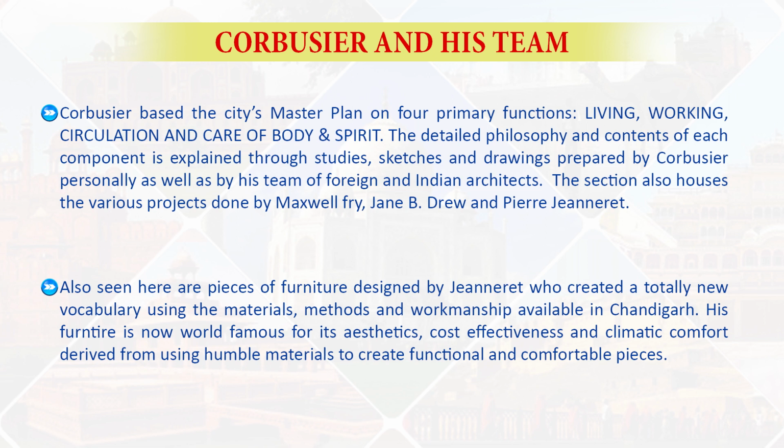Also seen here are pieces of furniture designed by Pierre Jeanneret, who created a totally new vocabulary using the materials, methods and workmanship available in Chandigarh. His furniture is now world famous for its aesthetics, cost effectiveness and climatic comfort, derived from using humble materials to create functional and comfortable pieces.